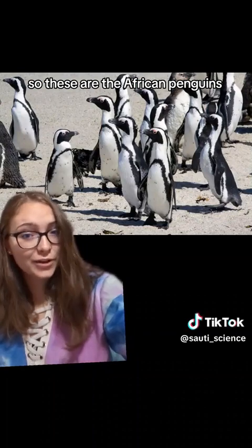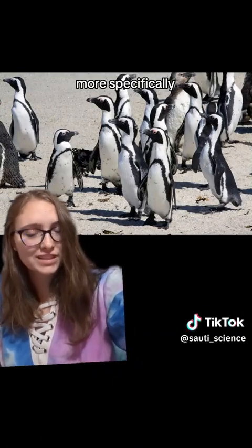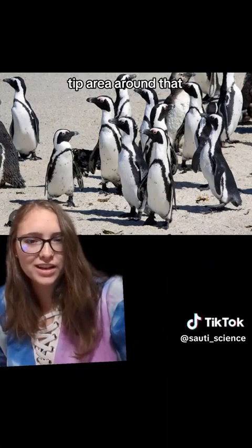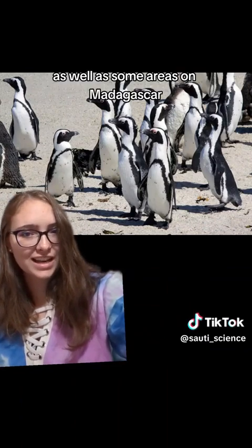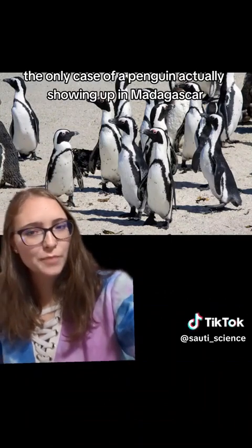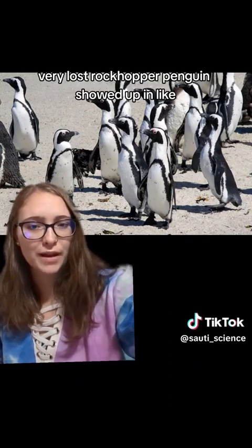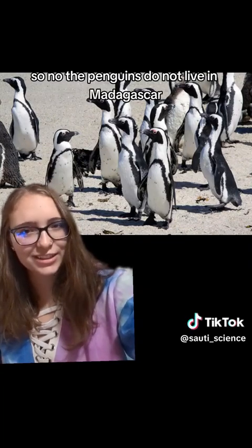These are the African penguins that live in, you guessed it, Africa, more specifically around the southern cape of it, so the very bottom, that tip area. They live on the coasts around there, as well as areas on Madagascar. Oh, actually, that's wrong. These guys don't live in Madagascar. I misread that. The only case of a penguin actually showing up in Madagascar was when one very lost rockhopper penguin showed up in like the 50s or something. So no, the penguins do not live in Madagascar.